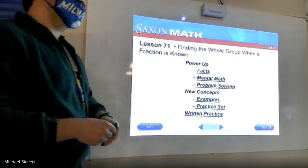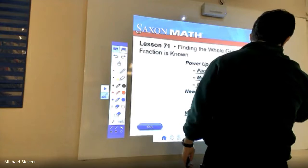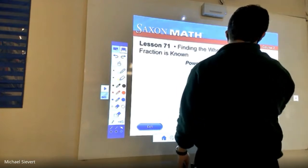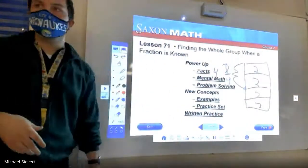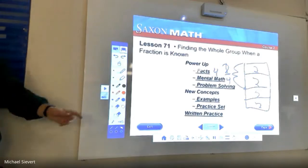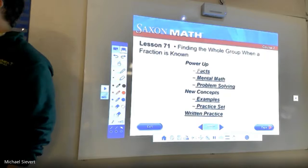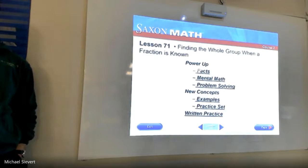Raise or nod your head or raise your hand if you remember these boxes. We had 2 to the 4th of them equals 4. So 4 divided by 2, you got 2 all the way across, and you found it like this. Anyone remember that? Same thing we're going to be doing today, except they're not going to tell you how many there are in total. They're going to give us a fraction of the group, and you have to find the rest.